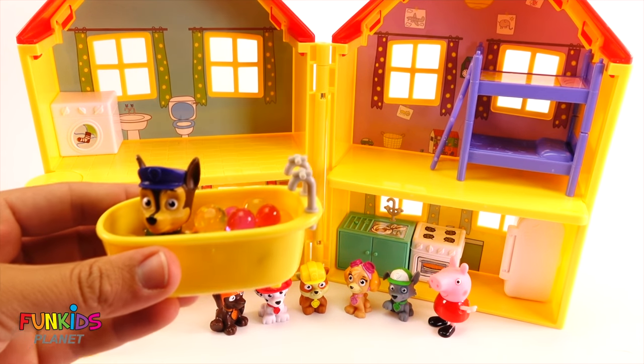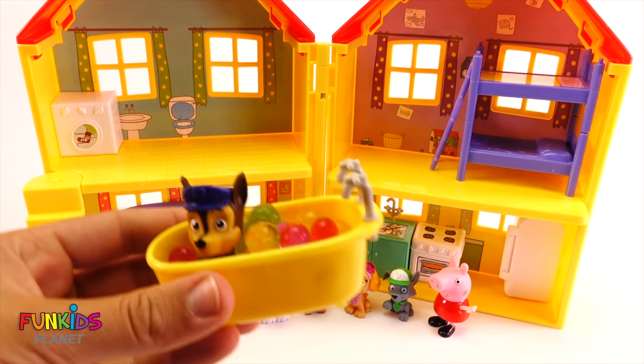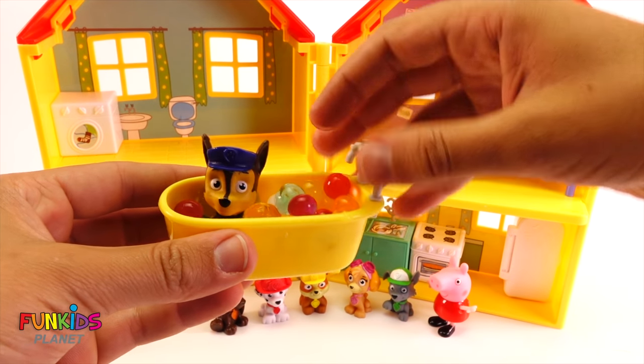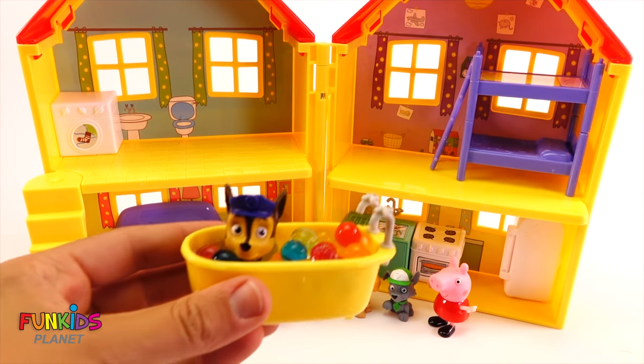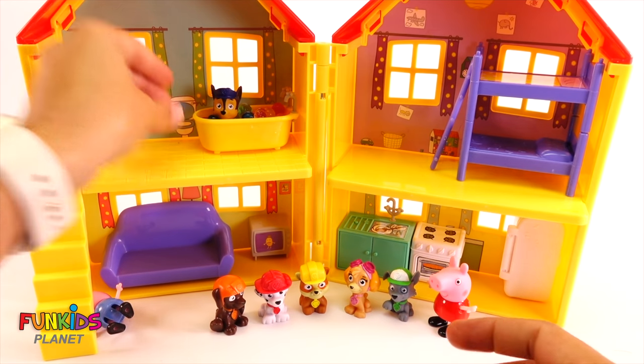They're Orbeez. Orbeez, Orbeez, Orbeez. Some of these look really funny. There. Chase is in his fun little Orbeez bath now.